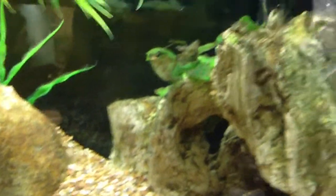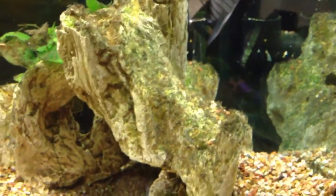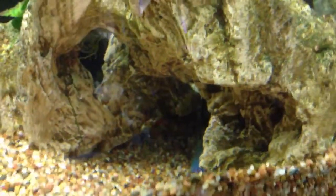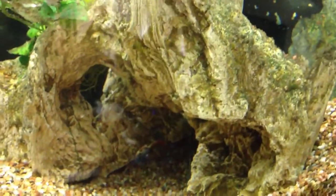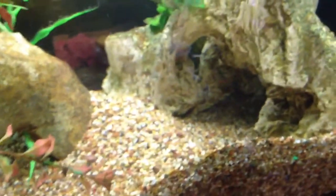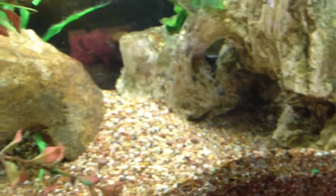It's so weird that that little one comes up to the camera, and then this beast over here is just being non-beastly. Well, I dropped way too many pellets in there. Oh well, he'll eat them all. See if it comes around again.